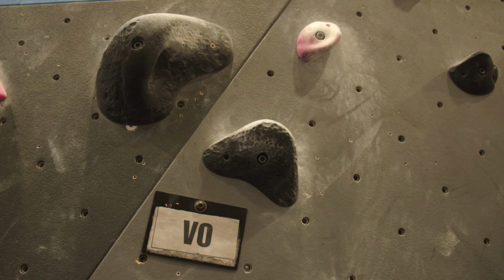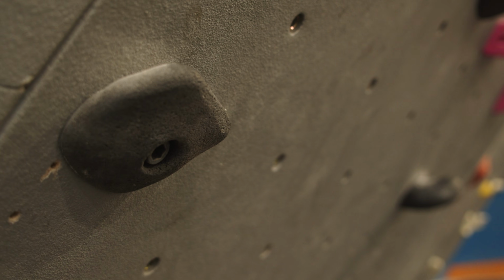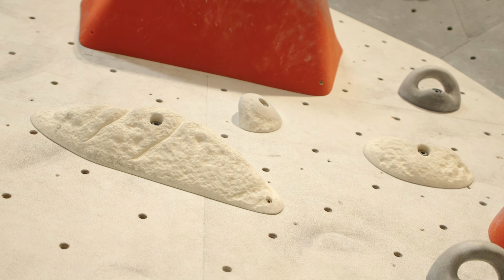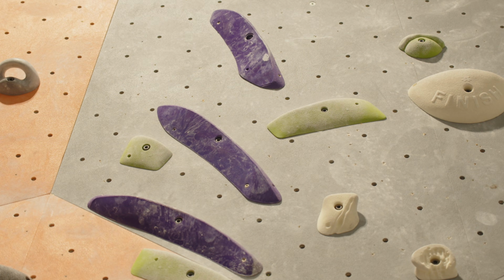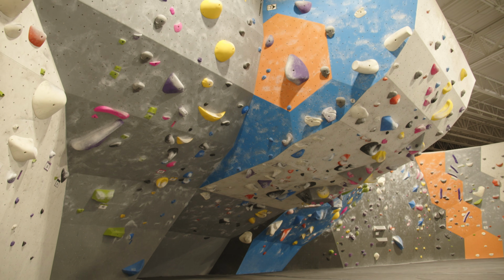In general, V0 through V2 have large handholds, plenty of footholds, and are great for beginner climbers. V3 through V6 have smaller holds or overhung moves and are great for intermediate climbers. V7 through V9 require serious strength and refined technique to complete, and V10 through V13 is advanced. Beyond that, you're within the realm of the elite.